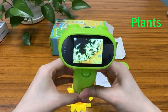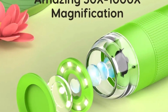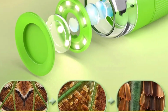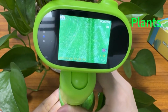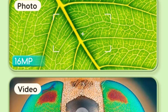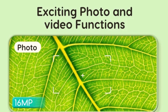The handheld design ensures portability, allowing users to carry it easily wherever they go. It also includes built-in LED lighting to enhance visibility in various conditions. The controls are simple and user-friendly, making it suitable for beginners as well as more advanced users. Its durable build ensures reliability for long-term use. Overall, the CM4 microscope offers flexibility, clear imaging, and added connectivity, making it an excellent educational tool.